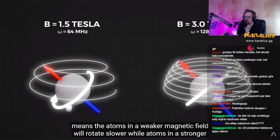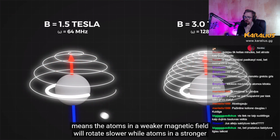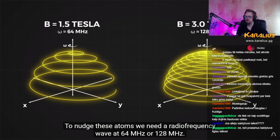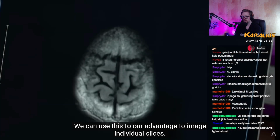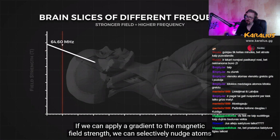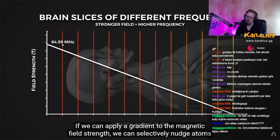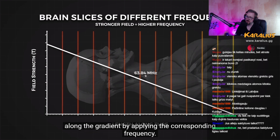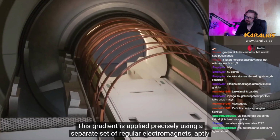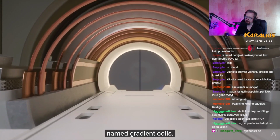This means the atoms in a weaker magnetic field will rotate slower, while atoms in a stronger field will rotate faster. To nudge these atoms, we also need a radio frequency wave at 64 MHz or 128 MHz. We can use this to our advantage to image individual slices. If we apply a gradient to the magnetic field strength, we can selectively nudge atoms along the gradient by applying the corresponding frequency. This gradient is applied precisely using a separate set of regular electromagnets, aptly named gradient coils.